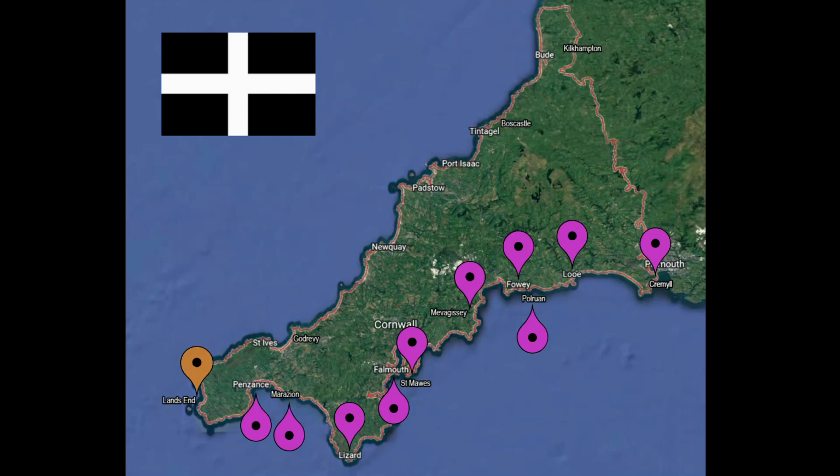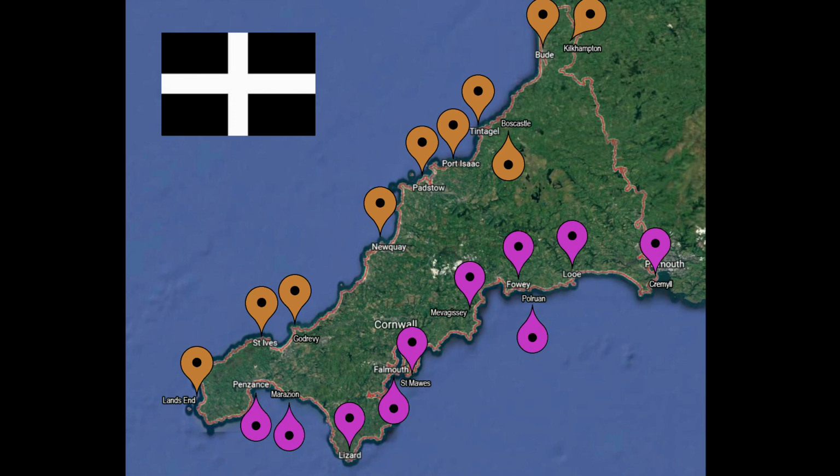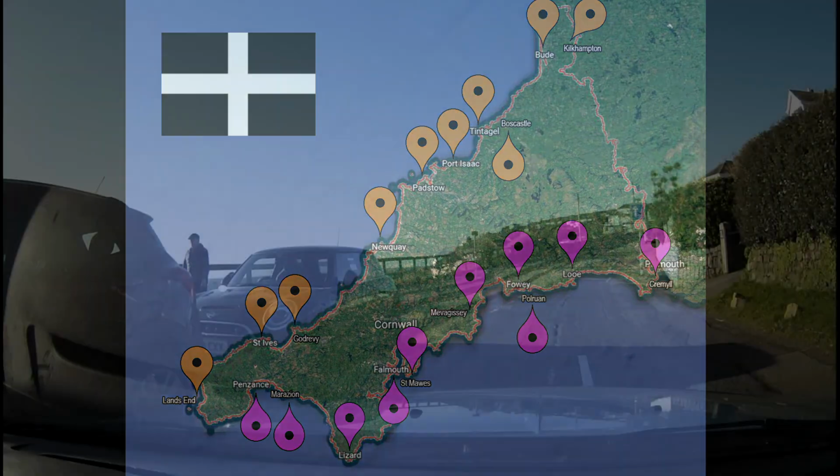So from Land's End, where are we going? Land's End, then to St Ives, then Godrevy Lighthouse. It's a lovely view from there. Then on to Newquay, then to Padstow, then Port Isaac, then Tintagel, then Boscastle, then Bude, and finally ending the Kernow 300 at Kilkhampton.